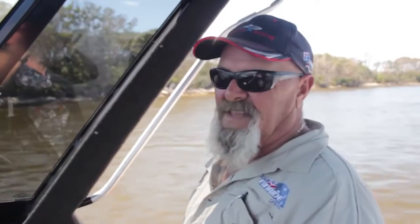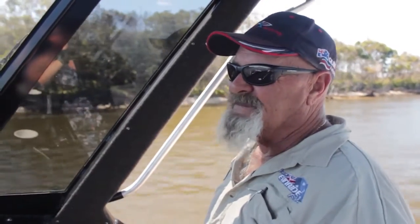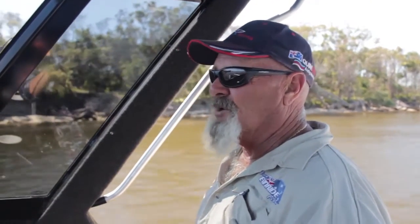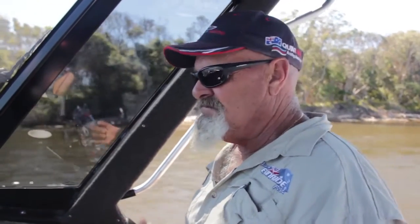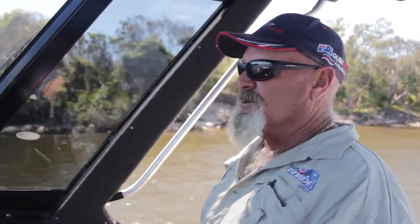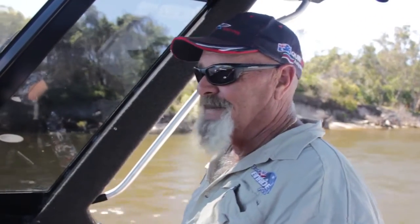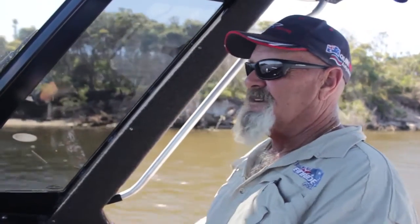So as you can see, that was the 4-blade prop first. Really good hole shot. I'm not totally convinced it's the right prop at this stage. The revs weren't up. It was a pretty damn respectable 33, 34 knots. So I mean, we're not lacking in any top end speed there. The boat feels very stable.